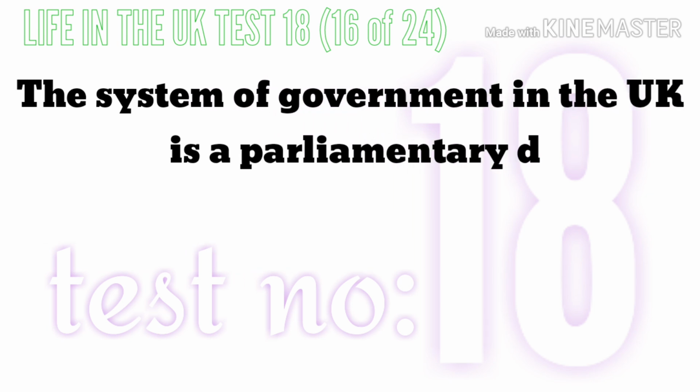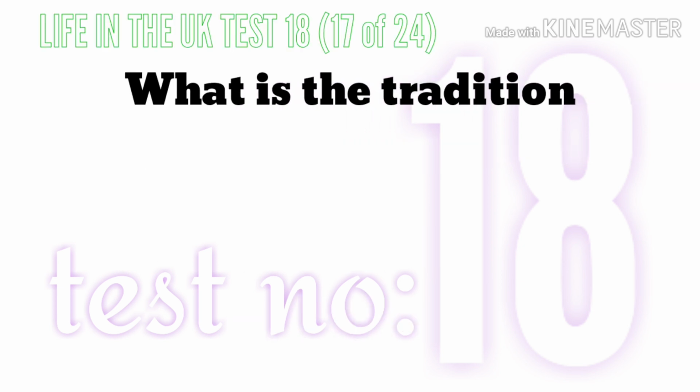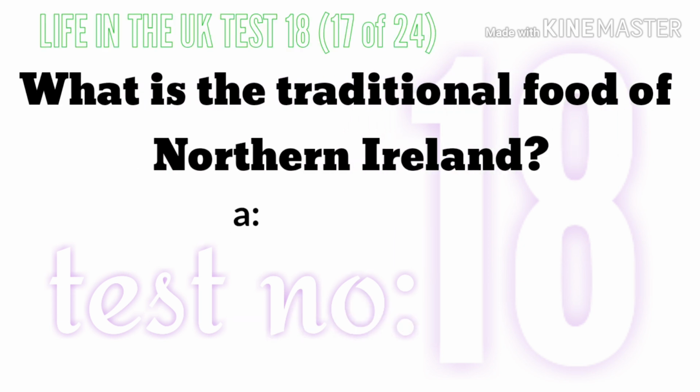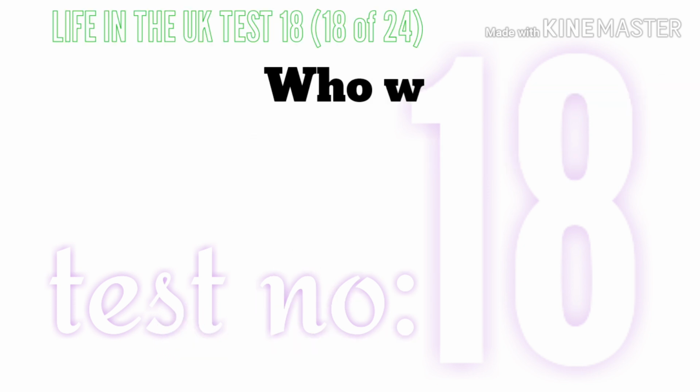The system of government in the UK is a parliamentary democracy. True or false? The correct answer is A, true. What is the traditional food of Northern Ireland? Haggis, pancakes, paella, or Ulster fry. The correct answer is D, Ulster fry.